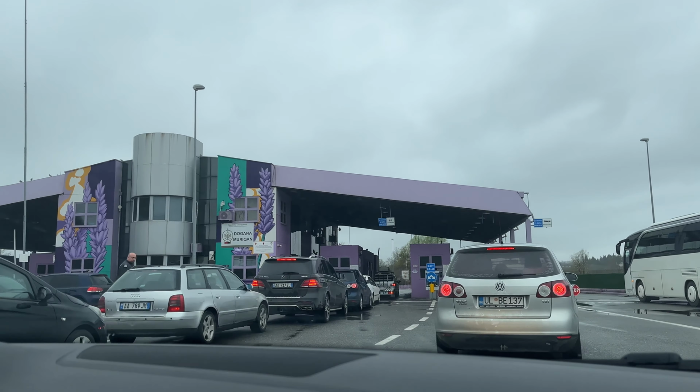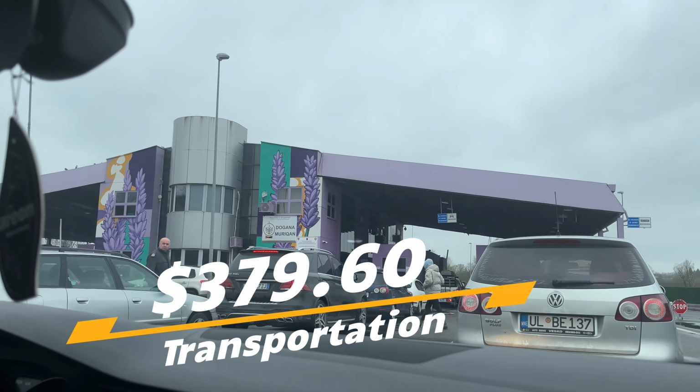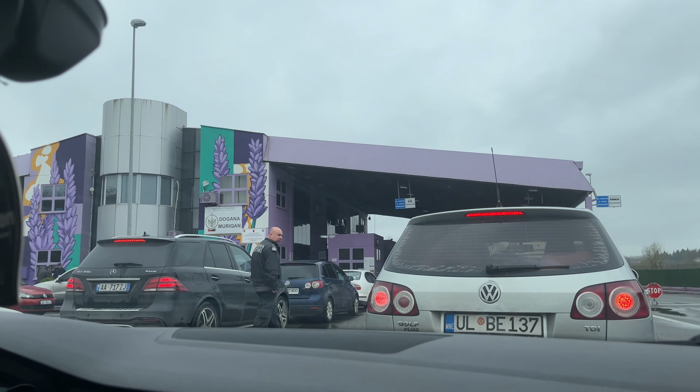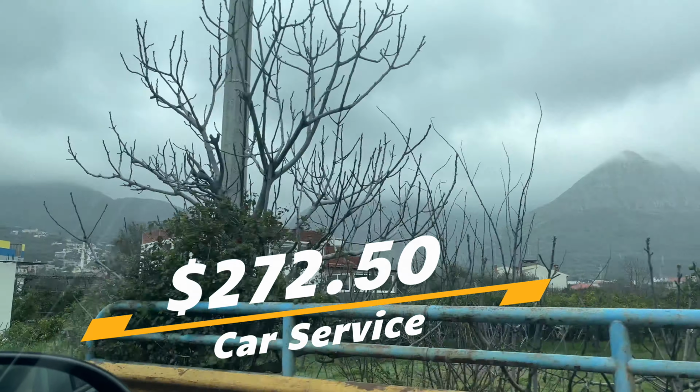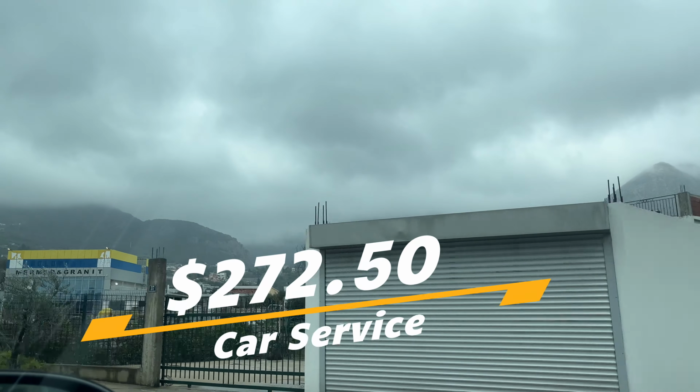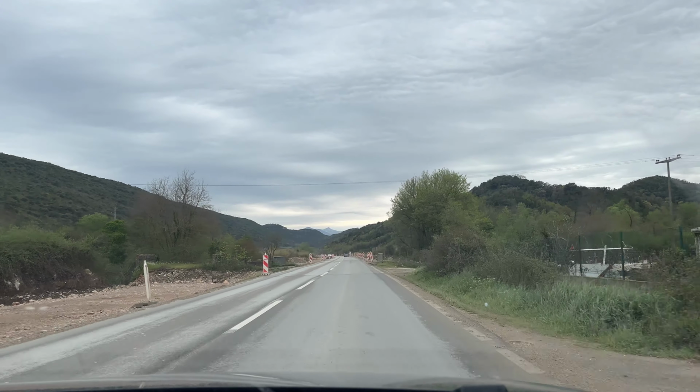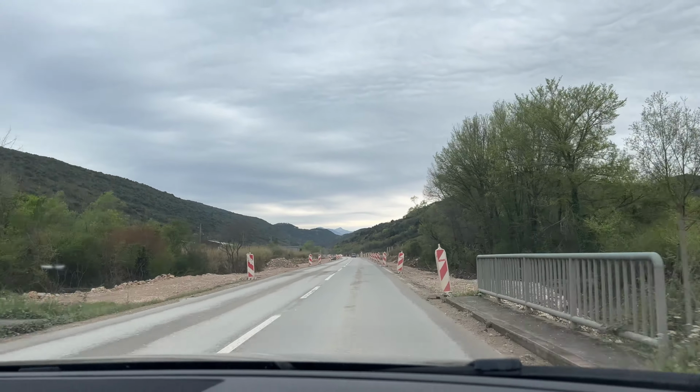Our total transportation costs for the month came to $379.60. The biggest chunk, $272.50, went to a private car service from Tirana, Albania to Budva. We chose this option because we are traveling with our dog and don't fly with her.